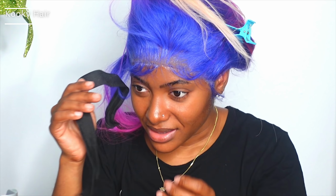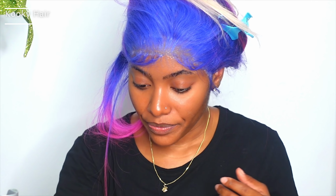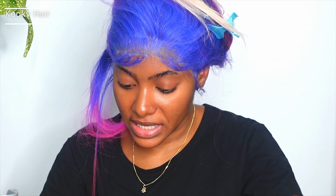I went ahead and cut away the excess lace. I just didn't include that part because you guys always see when I do that. So I tied the elastic band around this area here for about 10 minutes. So this is how the lace is looking. Now I'm going to fix this area. I know I look crazy. I look so crazy, but I'm going to fix it.